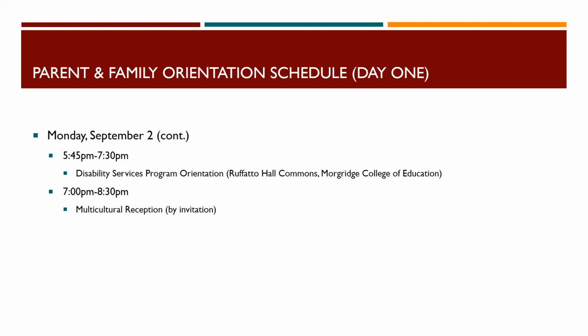This is on the corner of High Street and Evans Avenue, and anyone interested in going to this program is welcome to attend. The last scheduled event on Monday is the Multicultural Reception. This is an event in which administrators and alumni, alongside the faculty and staff of color associations, welcome incoming students of color and their families into the DU community. It's by invitation because we need to know how many people to provide for. So if you weren't aware of this event and you would like to attend, please contact me at parents@du.edu and just let me know and I'll be in touch with you.